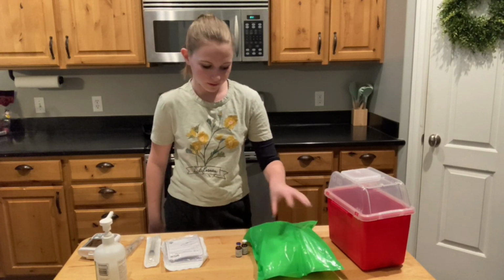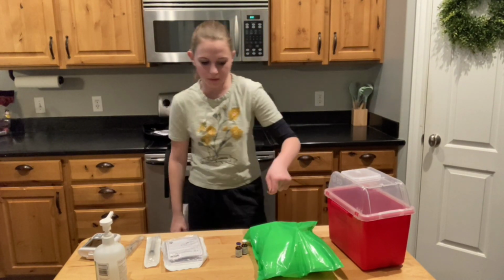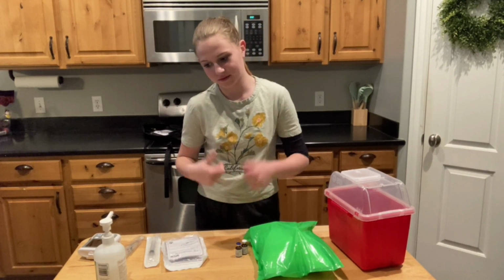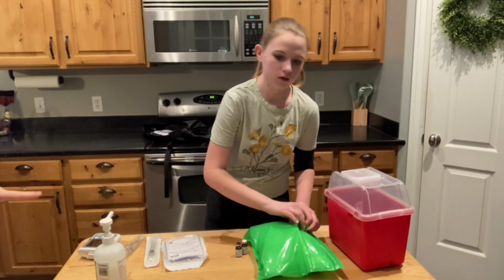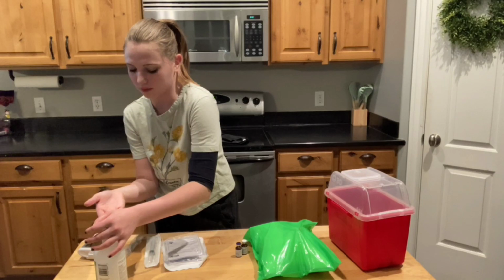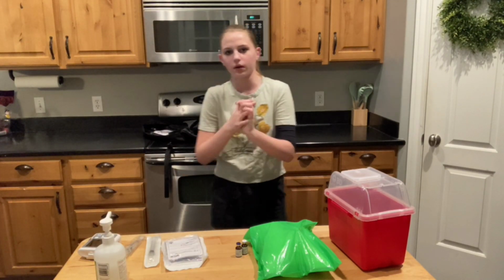This is what it looks like. It's not green, it's just covered in a light sensitive bag because the lipids mixed inside of it are really light sensitive. So yeah. First things I gotta do is number one, sanitize with Avogard. And I sanitized this surface earlier with Clorox wipe and Lysol.